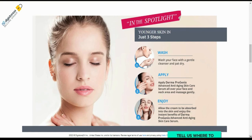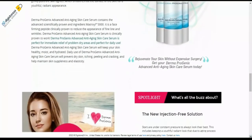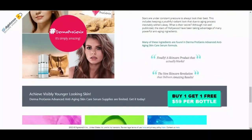Derma Progenix pricing and where to buy. Derma Progenix skincare serum can be purchased from the official website. The official website is now offering a unique online deal for citizens of the United States. The following are the retail prices. One bottle of a 30-day supply at $69. Three bottles of a 90-day supply at $59 per bottle. Six bottles of a 180-day supply at $49 per bottle.